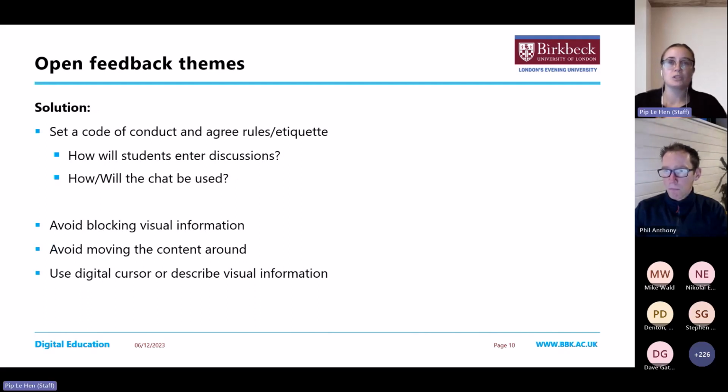One solution that can really cover a lot of those difficulties is setting a code of conduct and agreeing rules and etiquette. This was also put forth by the students. So actually setting etiquette for how students can enter discussions, how students can engage with chat, if chat's going to be used at all, but also just telling students what HyFlex is, because I think we assume students have a lot of knowledge about what things are, and that's not always true. Giving a really clear explanation of what HyFlex is and what the expectations are can reduce anxiety and help with expectation setting.